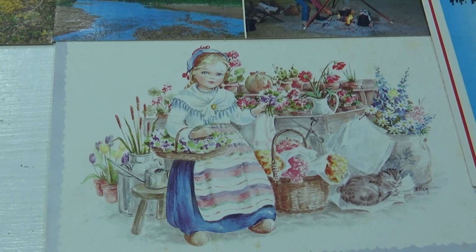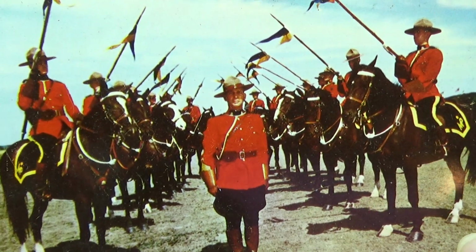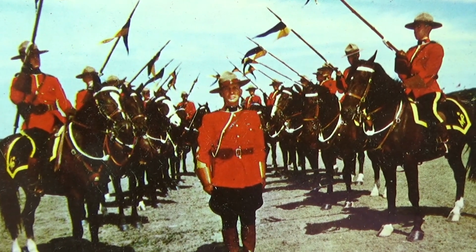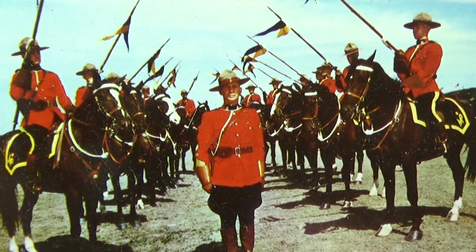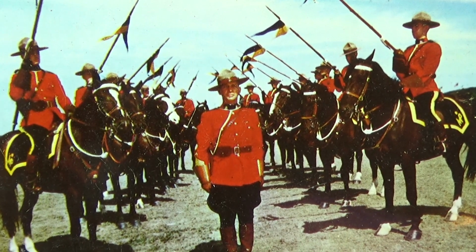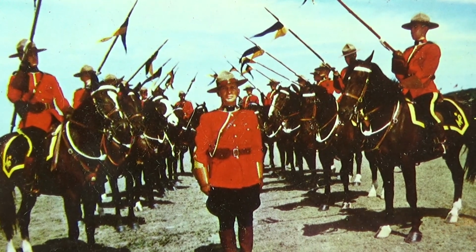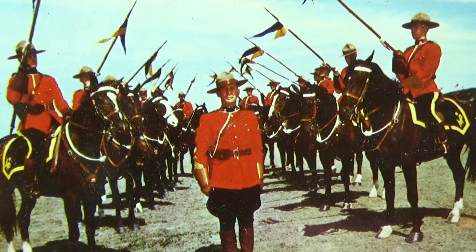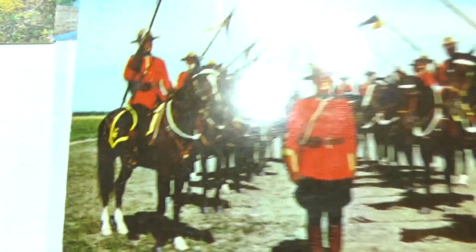Okay, Royal Canadian Mountain Police. Musical ride. Oh, okay. Wow, isn't that nice? Beautiful. I just love them in those uniforms, don't you? So neat and proper. Pride. They look like they have a lot of pride. Very nice. They take good care of their horses. Uniforms are right on. Very nice. Love it.